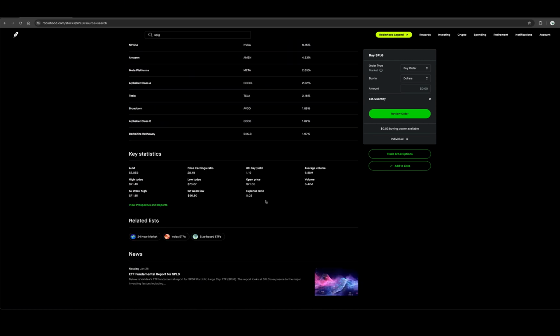But there is one critical difference, and I'm going to show you that as we come down here. Remember that expense ratio over there in Vanguard VOO? The expense ratio is a little different here at 0.02%. The expense ratio for VOO is 0.03%. I'll let you do the math on that. But the AUM is still healthy. We're sitting in the billions, not as big.